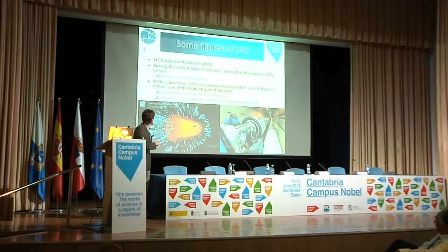And at the same time, when we make these protons collide in a place, we have this kind of picture. You see some mesh here, but every line here represents a particle. So what happened there before these particles were produced is something billions of times hotter than the sun, and it's similar to what the universe was a few seconds after the Big Bang. So these are the things that we try to study.